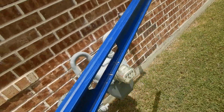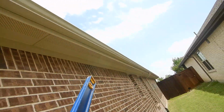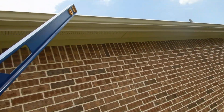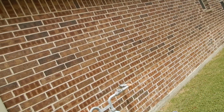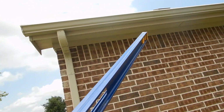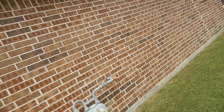But when I get up there, this is perforated. So we've got perforated soffit vents. That's a good thing. All that is air. We want as much air into the attic as we can get to take the heat on out. But I'm going to be looking for soffit vent baffles. So that gives me a clue on what to look for.